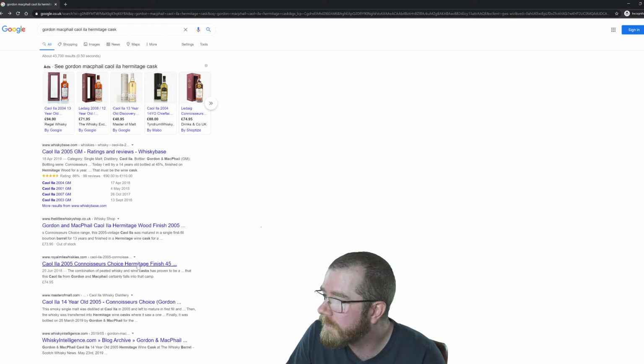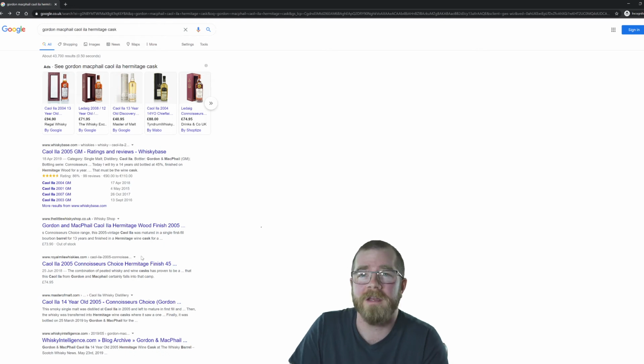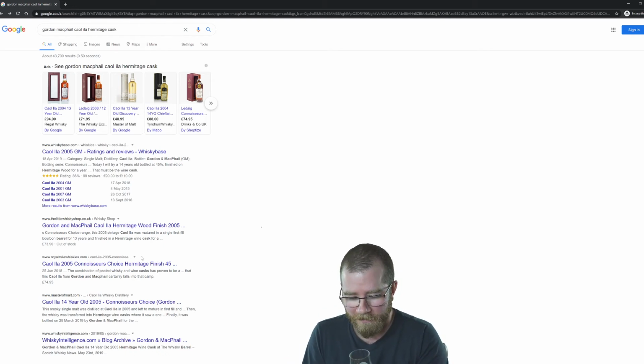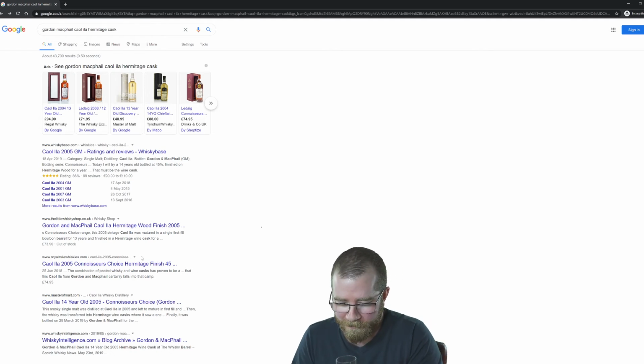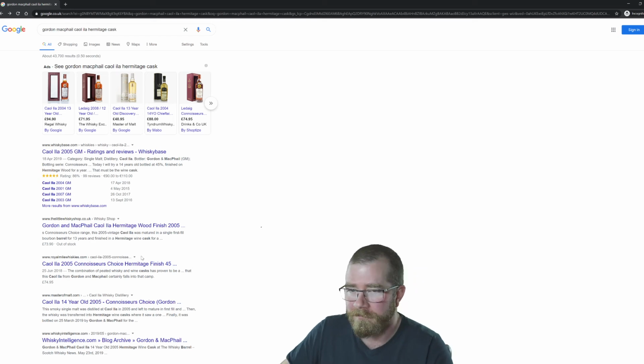I do like it, but it's one of those ones that maybe gets overlooked by me, and I'm not exactly sure why, because I'm really enjoying this. For a 45 percenter, it's really easy to drink, well balanced, nice on the nose. It's giving me a lot of different notes. Yeah, I think I'm getting more floral notes now. I really, really like it.